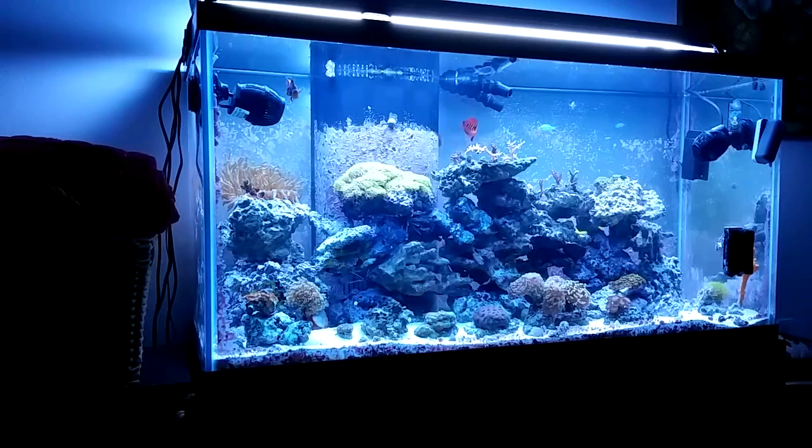You also have to watch the fox face. He's got venomous spikes too. And of course the tangs have those razors in their tail, so always something.